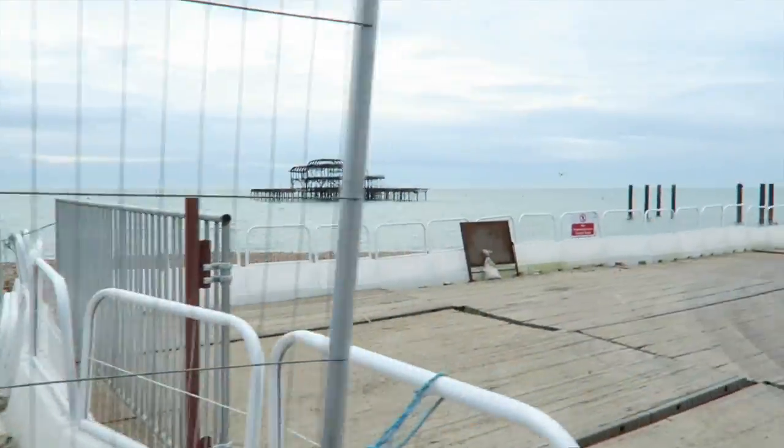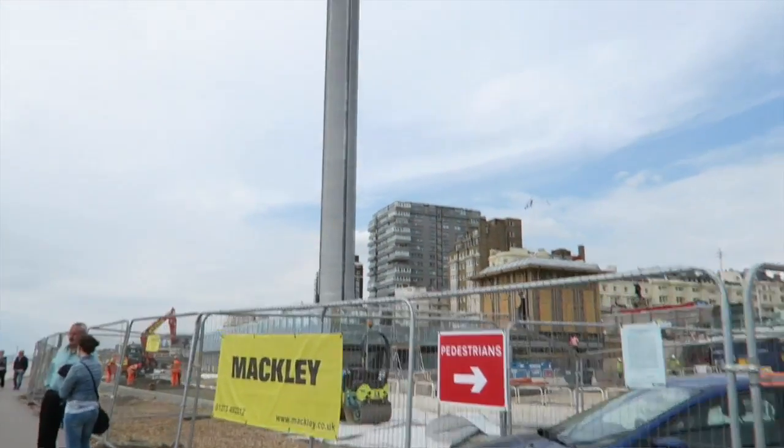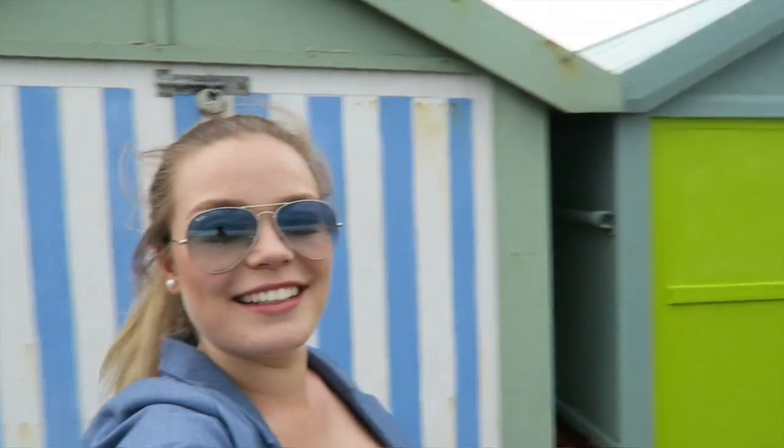Here's the West Pier. And the weather is not as hot today, but it feels really nice. So we made it to the beach huts and we took some pictures and they're so cute. Yeah. And there are lots of beach huts all the way over here. So we're gonna walk down, I think, and explore and look at them. I really like it here.